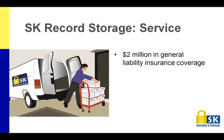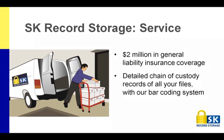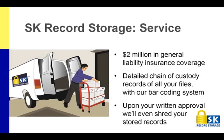$2 million in general liability insurance coverage, protecting you from any misuse of the confidential information contained in your records, detailed chain of custody records of all your files with our computerized barcoding system, and upon your written approval, we'll even shred your stored records.